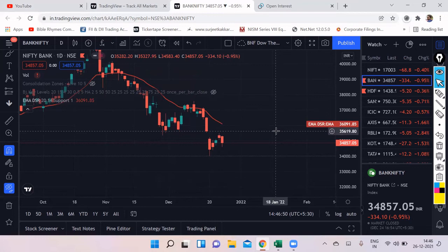So in any chance, if you get Bank Nifty around 35,570-600, then that's a very good place to short Bank Nifty. We should definitely look for a reversal candle pattern, or maybe a reversal chart pattern like a double top, to enter. Otherwise, where will the selling pressure come?